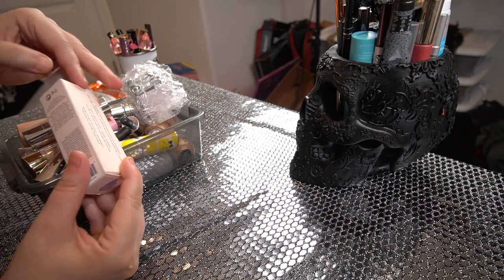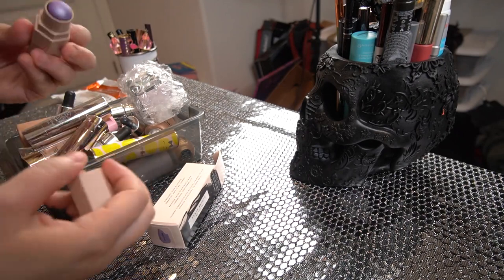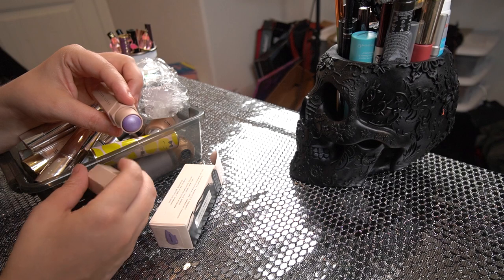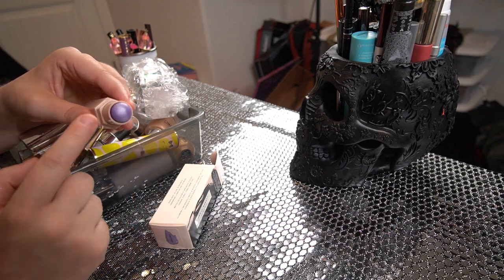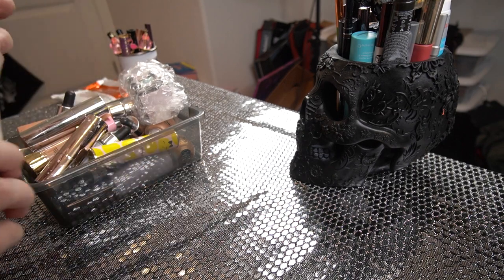It's just not something that I think I would ever use, even in a fantasy setting, even though it's a pretty color. It's just not something I could see myself ever reaching for. So it's easy to sanitize. It's in really good shape. So I probably will pass this on.